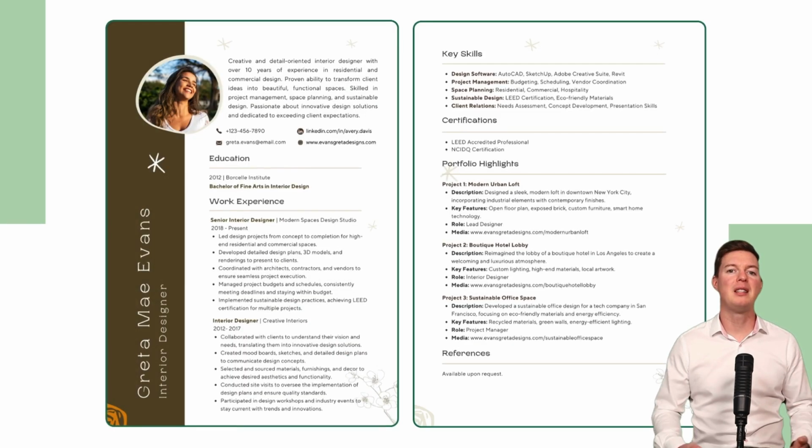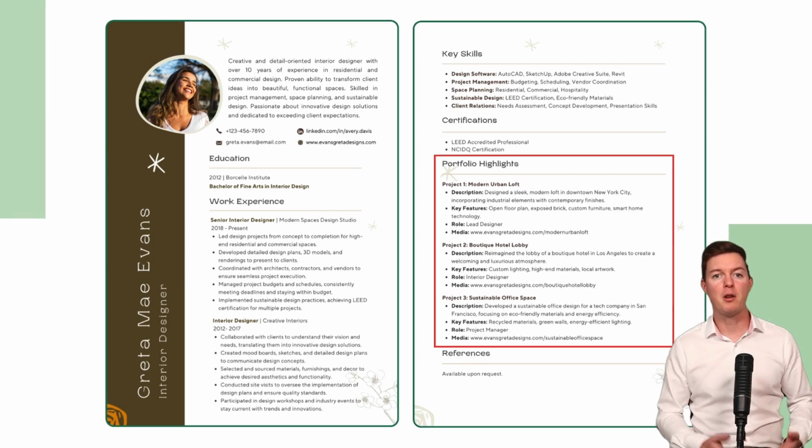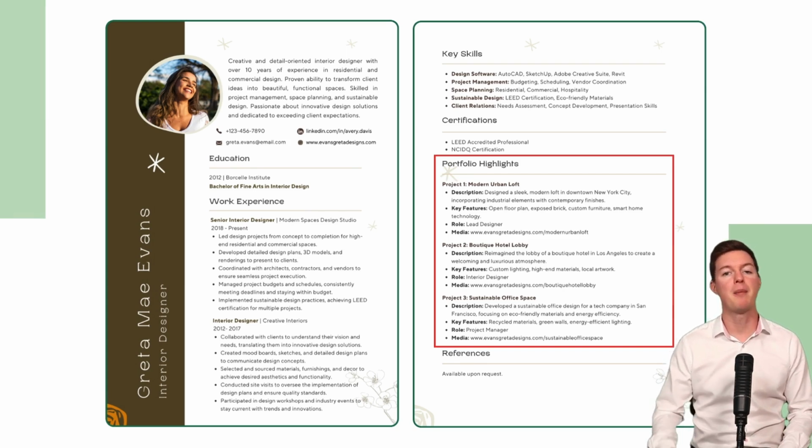For example, an interior designer applying to a prestigious design firm like Gensler would use a creative resume to present their portfolio, including photos and multimedia elements of their past projects.